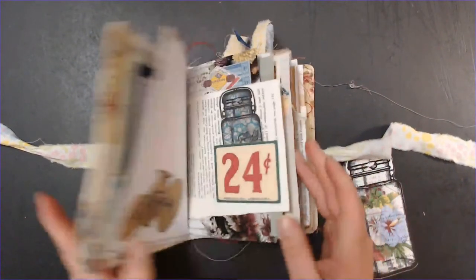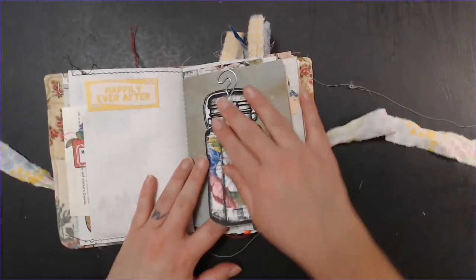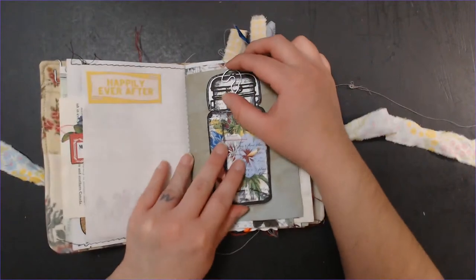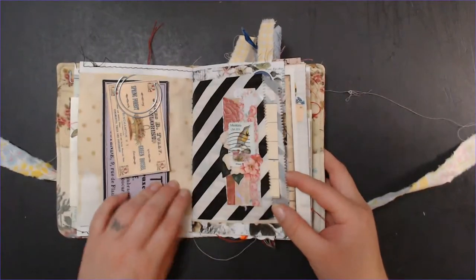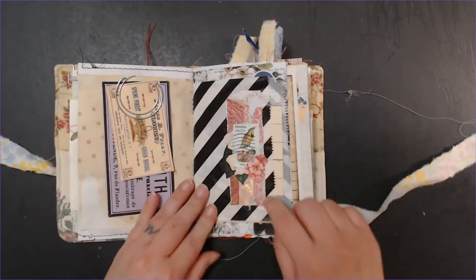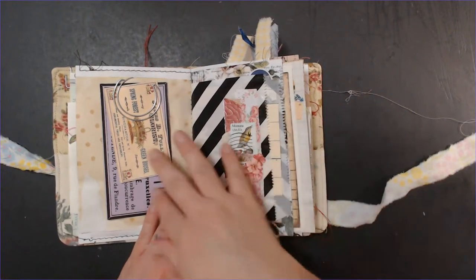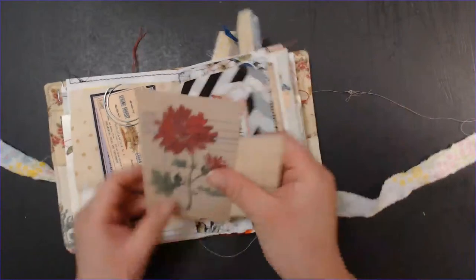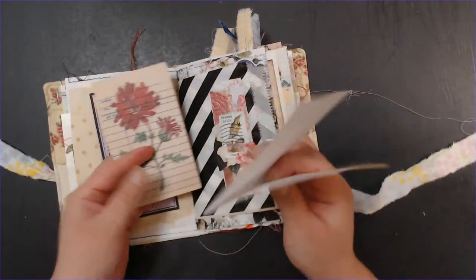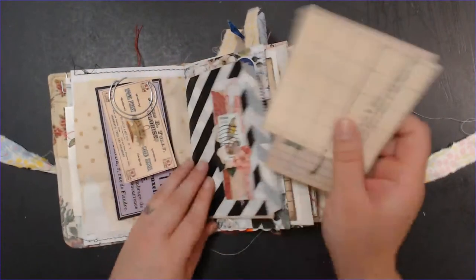Okay. So let's put this jar. These are from my shop here. These big jars actually are my big jars. They're really cute. Oh my god, I love this little collage. That is so cute. Little stamp. I love it. There's some journal cards here. Got some more journal cards here. And just for my graph printable. I love it.